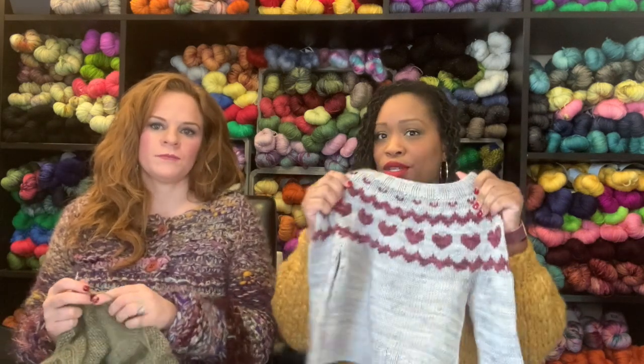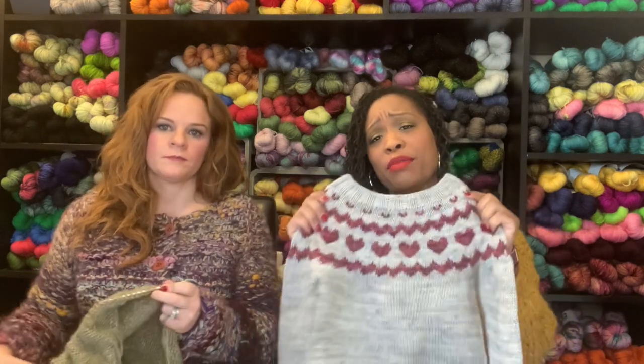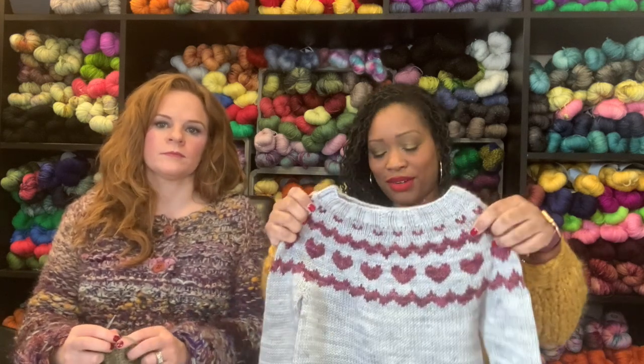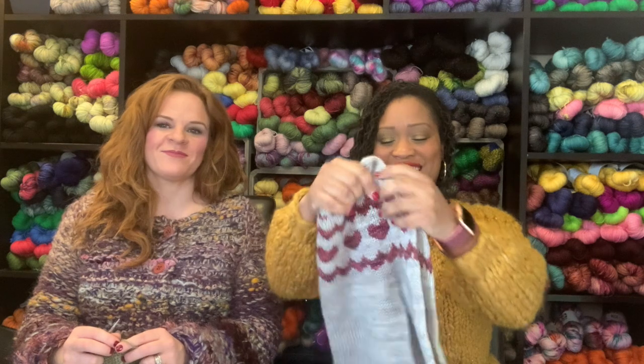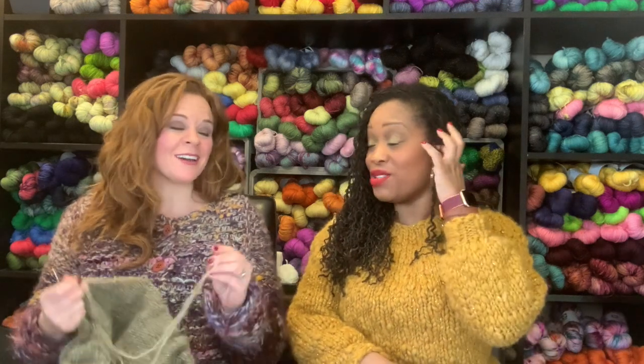I don't want her to just wear it once, you know how when you buy things, kids outgrow it. I want her to be able to at least wear this one time to school when she goes to school in person. But the funny thing about this is when I finished, she kept bugging me about blocking it. She was like, Mommy, did you block my sweater? She knows. Did you block my sweater?